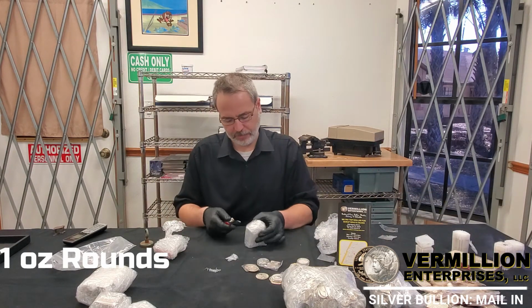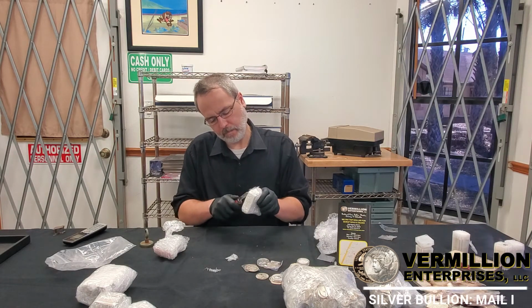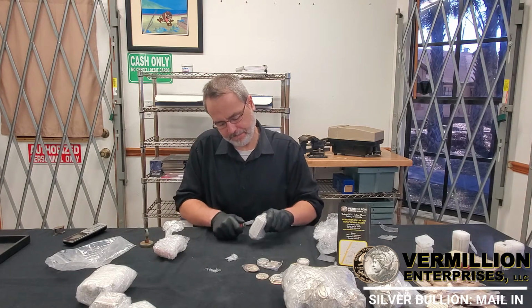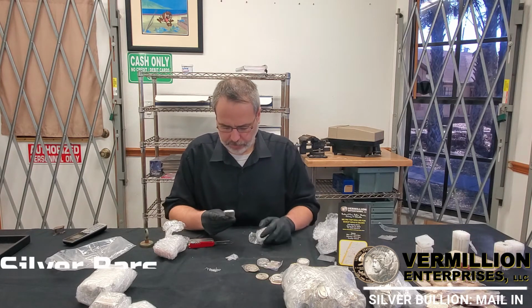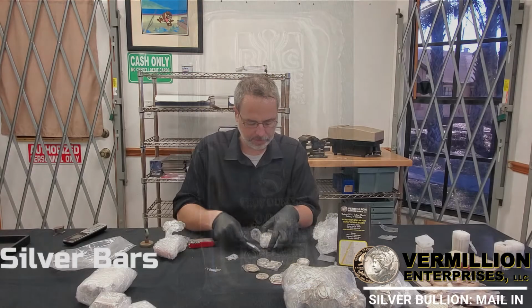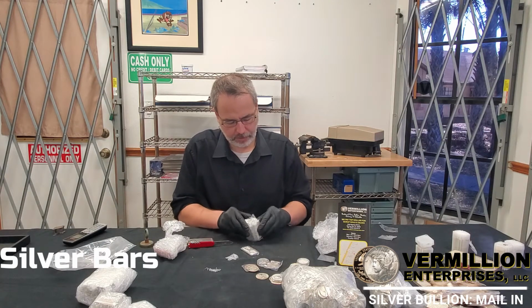Let's see, these are gonna look kind of interesting. Let's see what we got here. Trying to open this without scratching anything. Put a big gouge in. Oh yeah, these are Republic Metal 5 ounce loaf style silver bars. These are pretty cool. These will not last long. They'll probably be gone by the end of the day. Still sealed.